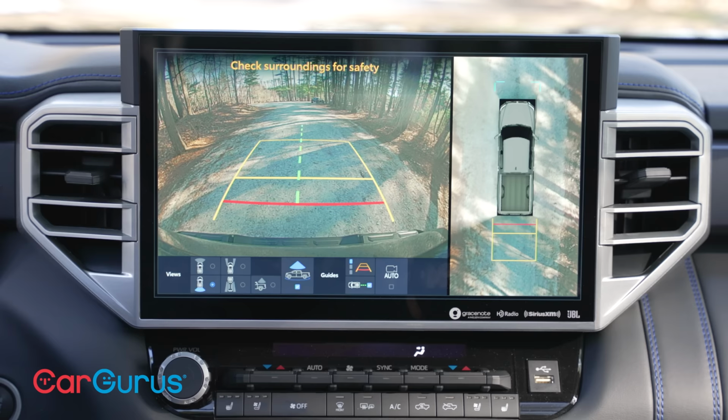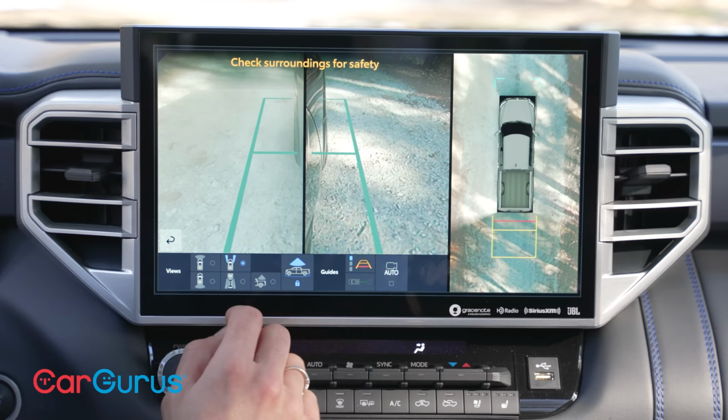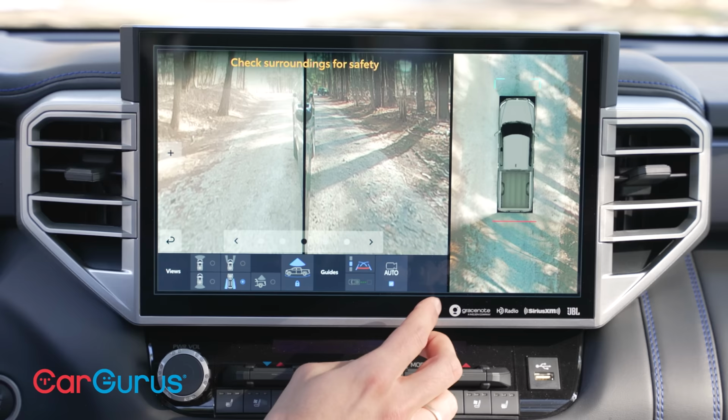The camera's just okay quality. Considering the resolution of this screen, they could be better, but I do like the front views, the rear and the side for the vehicle. That's all nice. You can change the lines. And you can have this come on automatically. So it actually does do a lot, but they're just not as clear as they really should be.